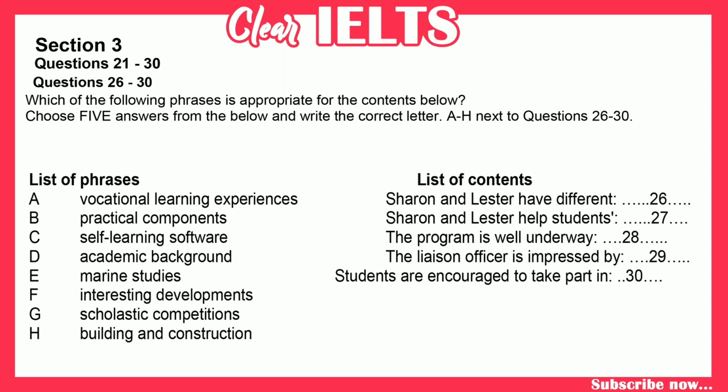Really? And there's a wide number of extracurricular activities, an extensive sporting program. Oh, sport? Not my thing at all. Well, no, maybe not. But they also promote students' participation in different scholastic competitions. I'm impressed. I think we're going to enjoy this.